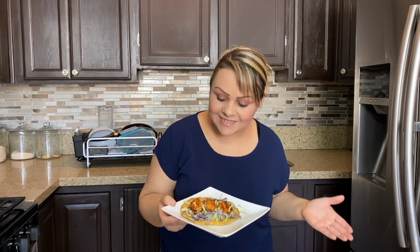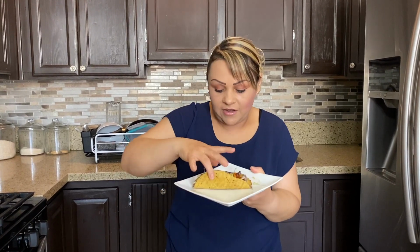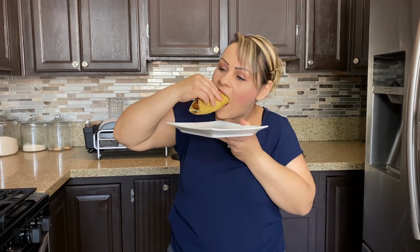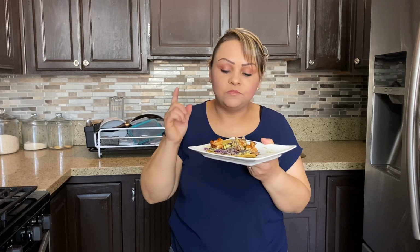And that's it, you guys. That's your delicious taco. If you don't want to have it in a taco, Marissa created hers into a bowl. And the picture's right here so you can see how that delicious bowl looked. And this is delicious, you guys. I just know it's really good. Let's give this a try. Very delicious.